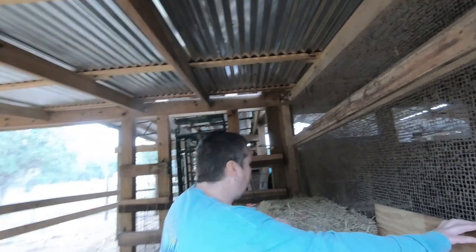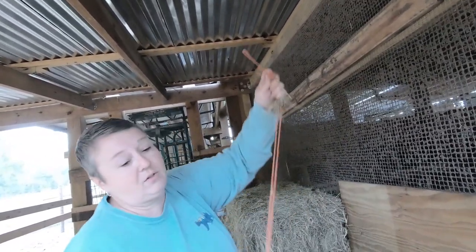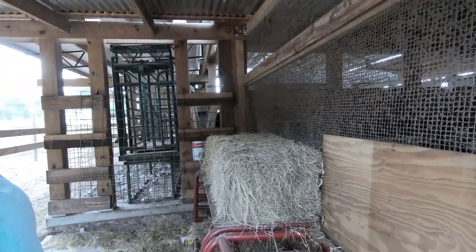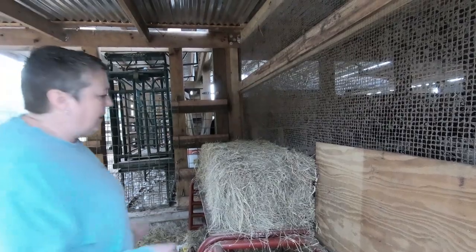So I always bring the whole bale over here first because I've got two hay feeders over here, and it's easier to put them in here and then carry the hay over to the other side. The reason why I put my hay feeders in here is because this is their loafing area. It means it's where they come in and lay down and relax.